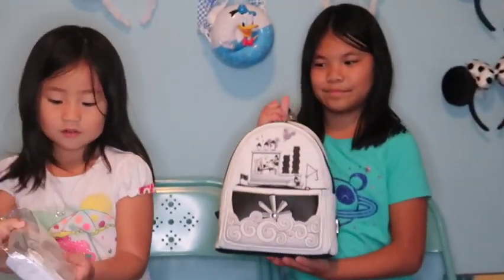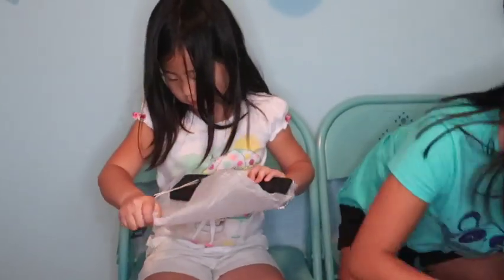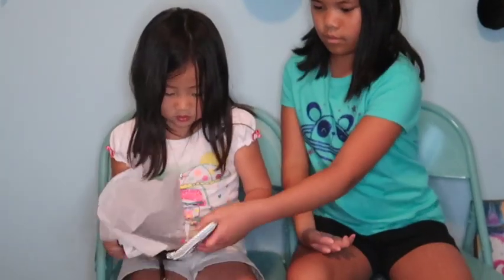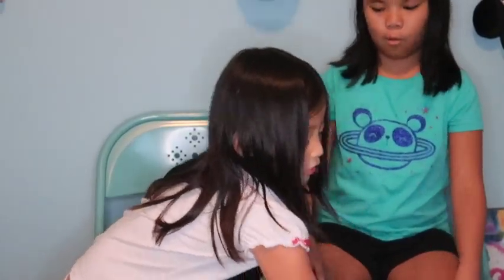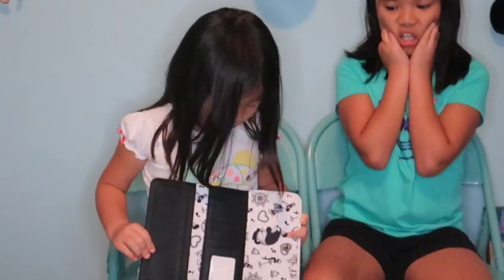And then we got one more item that also came from Loungefly. And what is it, Calista? It's a wallet. Oh my god. Whoa. Yep. It even has paint on it. Oh, it has got Pete on the inside.